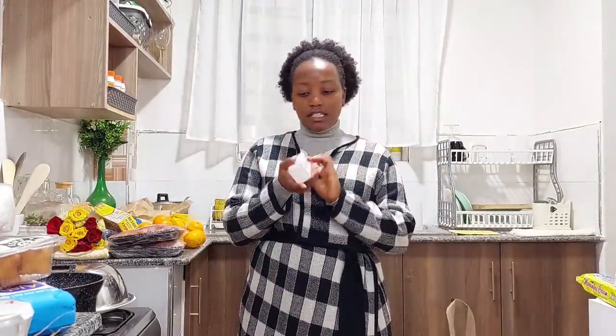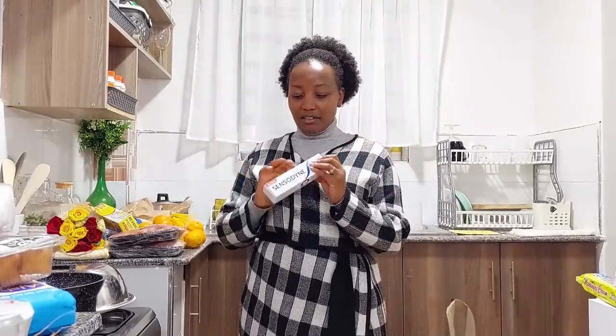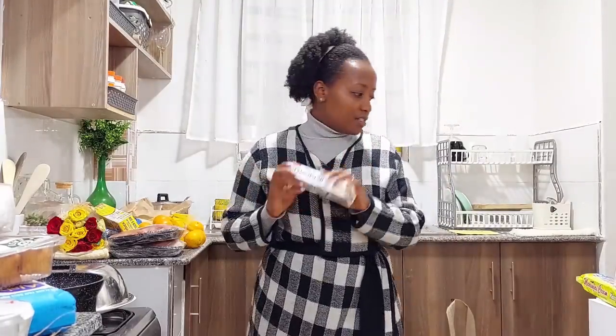And then I got some toothpaste. I used Sensodyne. This time around I got the multi-care one. I had the whitening and protect something, but I thought it was a bit harsh on my teeth because I have fluorosis. Do you know what fluorosis is? Like my enamel is wearing out, so I thought that was escalating it, so I had to get something that is a bit mild just to take care of my teeth. My goodness, if there's one thing that I haven't figured out, it's my teeth. I just need to figure it out. But anyway, I use this. It helps with sensitivity and cavities and all of that, so it's good.